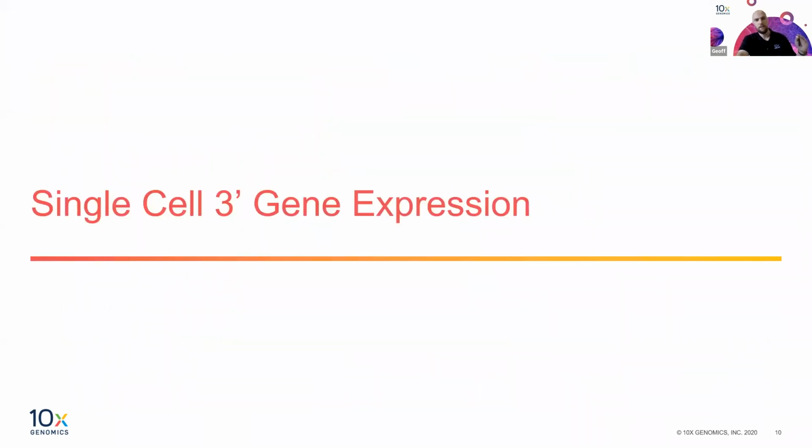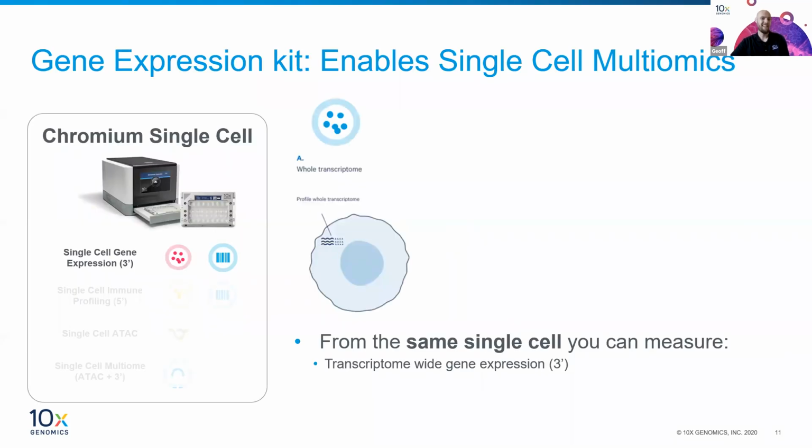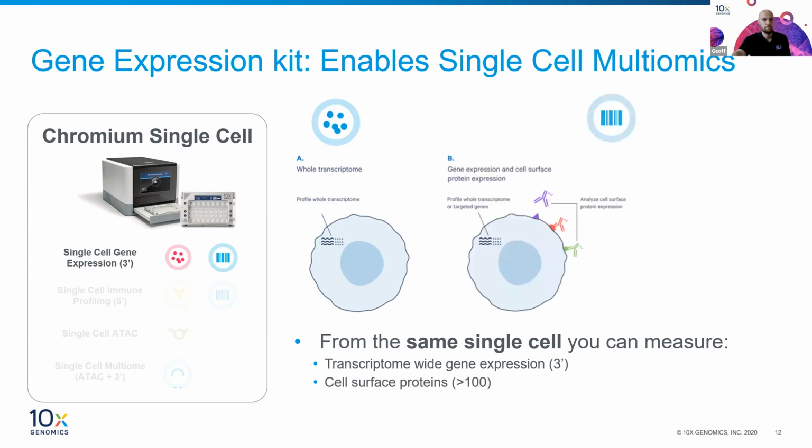So I just want to step through now each one of those assay types and give you a flavor for how they work and the analytes you can detect with them. And we'll begin with single cell 3' gene expression. So the target analyte from the solution is mRNA, where we're capturing transcriptome-wide 3' digital gene expression from single cells. And that's definitely the core of the assay, but we can actually extend the menu of analytes being detected from a single cell using what we call our feature barcoding technology. So you can also detect cell surface proteins in addition to transcriptome-wide gene expression from the exact same single cell.